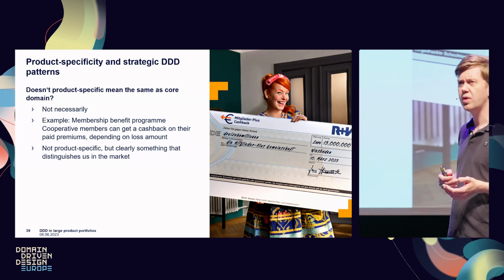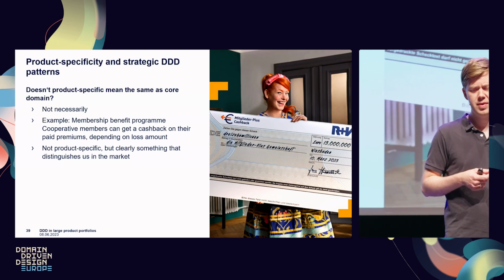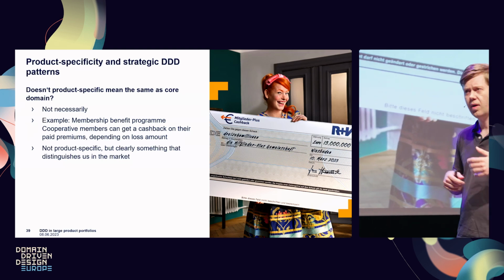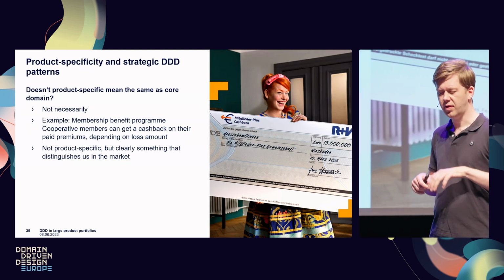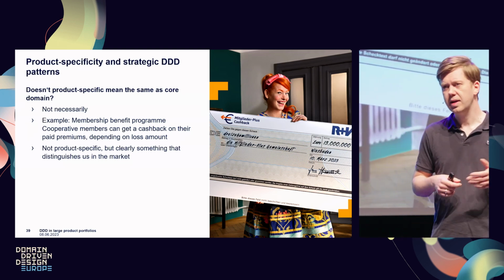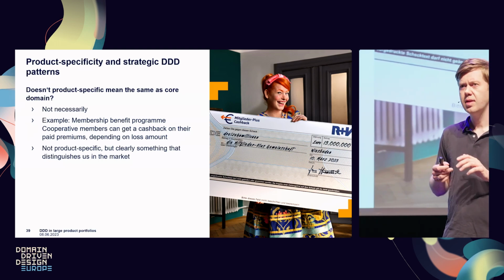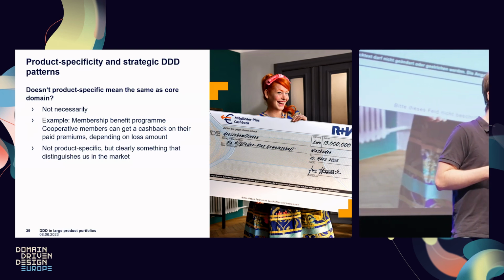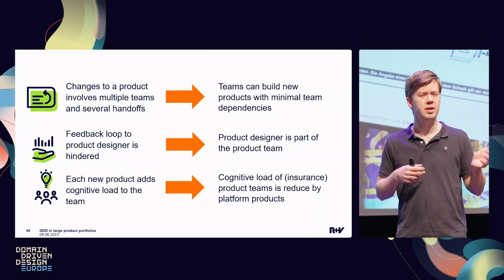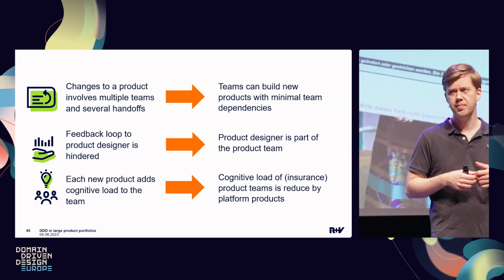And she's our testimonial for our membership benefit program. So if you're a cooperative member of our banks, you can get a cashback on your paid premium. If all the cooperative members of the bank perform very well, they don't have a lot of damages and not a lot of claims, so you get 5%, 10% cashback on your premium. And this is not product specific. You can use it for all the different products that we build. But it's clearly something that distinguishes us in the market, because at least in the German market, we are the only cooperative insurer at that scale.